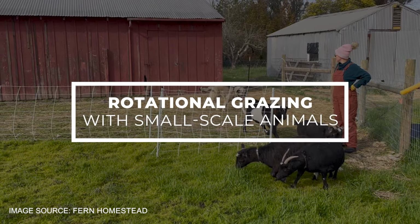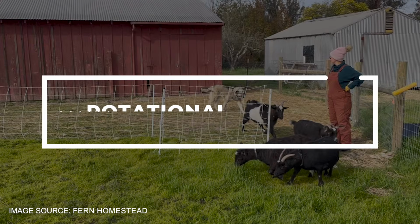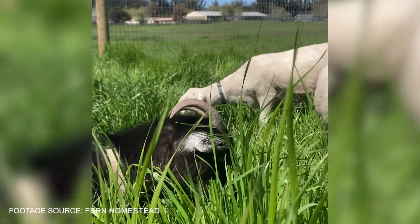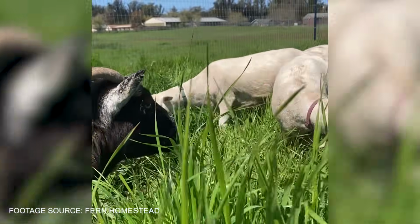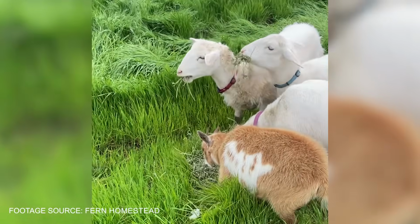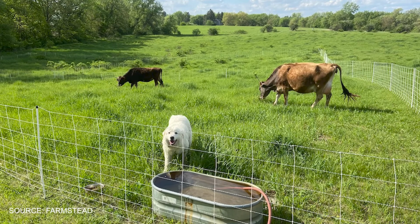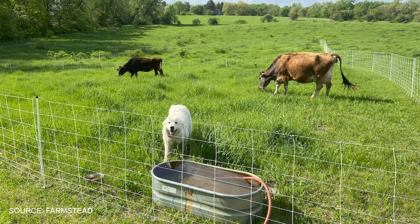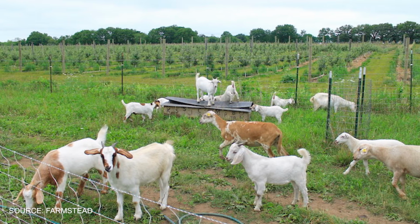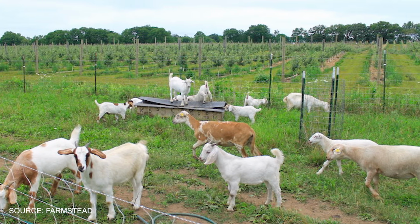Rotational grazing with small-scale animals. A core component of regenerative farming small scale is to rotational graze. It is more than just a method of feeding animals. It's a powerful regenerative practice that can transform small-scale farming systems. By implementing rotational grazing with small-scale animals, such as a small herd of cows or a flock of poultry, farmers can maximize the use of available pastureland, promote soil health, and improve overall farm productivity.